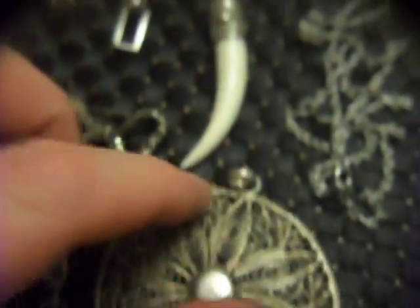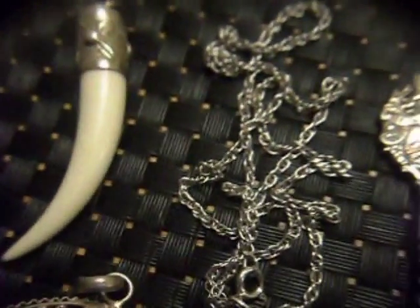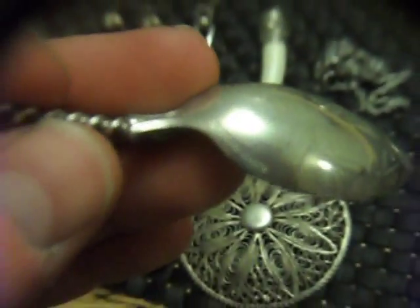It's marked 925 at the top. Then I got this little fake faux ivory but with silver top. Got this little sterling chain. Then I got this nice spoon which she thought was 800, but on the back it's clearly marked sterling silver there. And there's some good weight to this piece. Scales out. Can't remember off the top of my head.